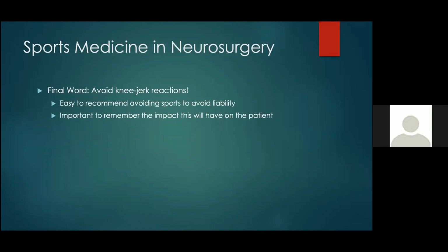But I think it's really important to remember that sports are a really big deal for a lot of people. I know for me, growing up, it was a really important part of development. So there's not necessarily a clear-cut way to go for a lot of neurosurgical problems. I've tried to outline those here, where there at least are some guidelines or some evidence to make reasonable recommendations. So I would encourage anybody who sees athletes to take a look at those as well. And that's all I've got.